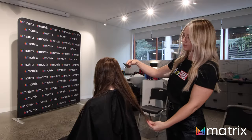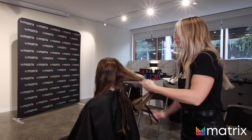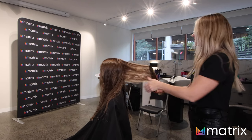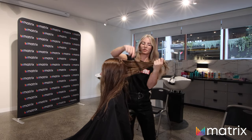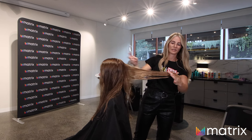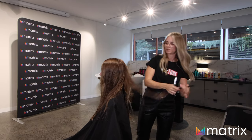So I've gone through and done the other side there. Now all I'm going to do is take some vertical sections from top to bottom, just so we can make sure we're connecting where those layers have stopped to the bottom. So let's come through this way so you can see me. Just going to keep it nice and low because we don't really want to take off much weight. Just going to see that little corner, just blend that through.